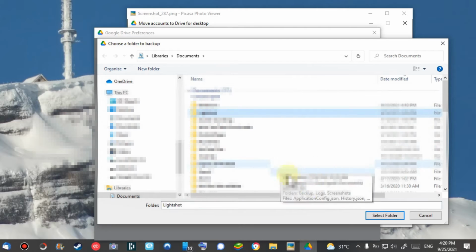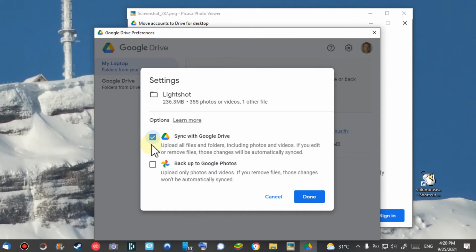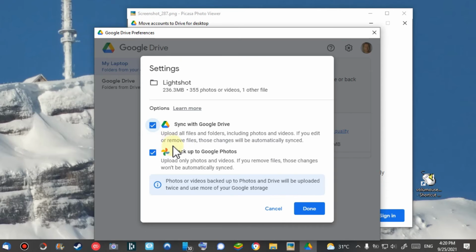So I could add this folder, click on that, select folder, and then I could choose if it's being synced to Google Photos and or to Google Drive as well. I can check whatever I want. You can see I can have it only synced with Google Drive or with Google Photos only, or with both, and it gives me a warning, of course, that the storage will be counted, then duplicated, of course. But it is definitely possible.